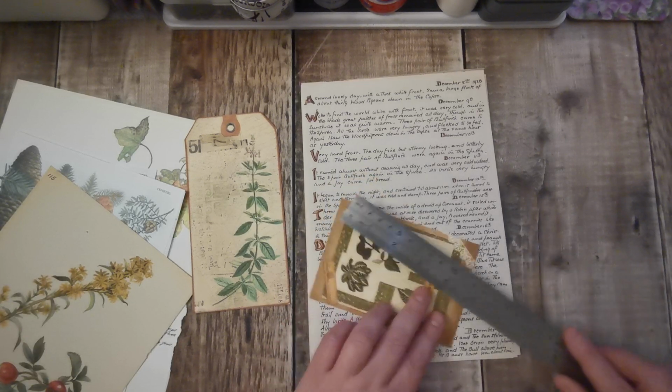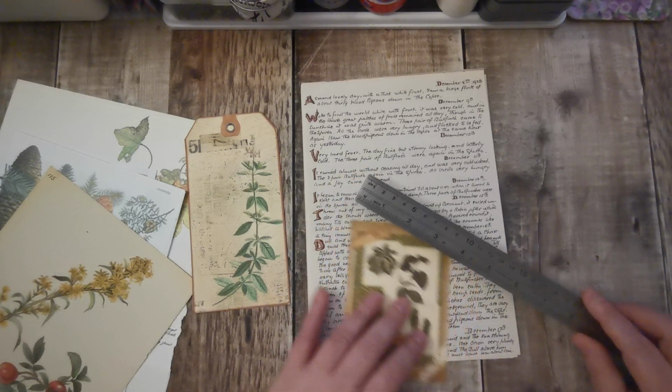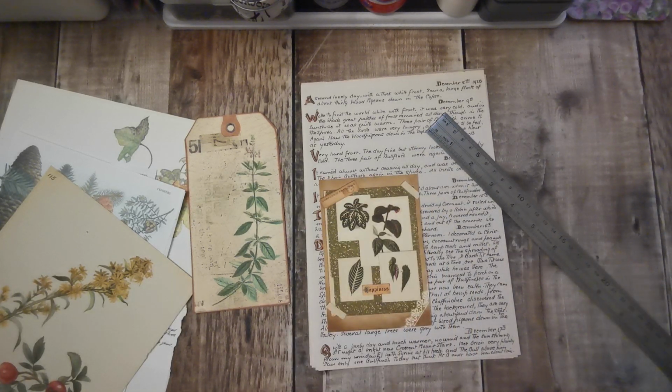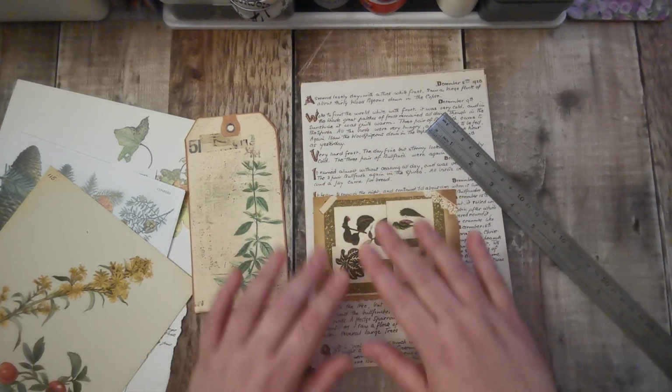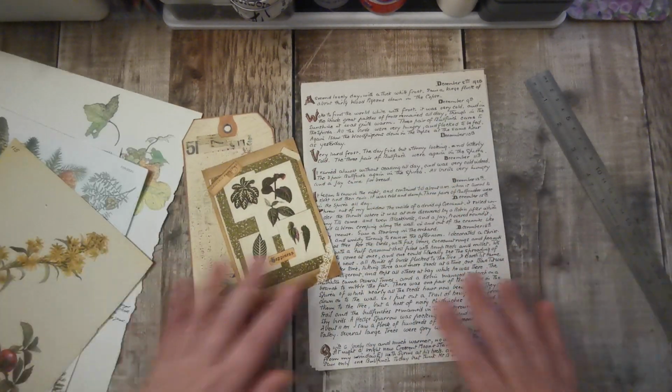And this is 3.5 inches by 13 centimetres. I don't think you can do maths like that, can you? And I like that journal card that way, and I like it that way, not this, journal cards in general.